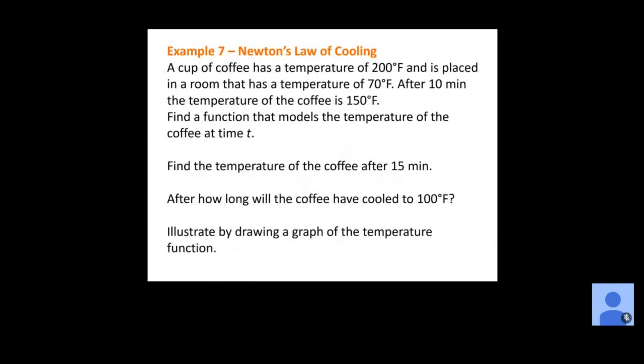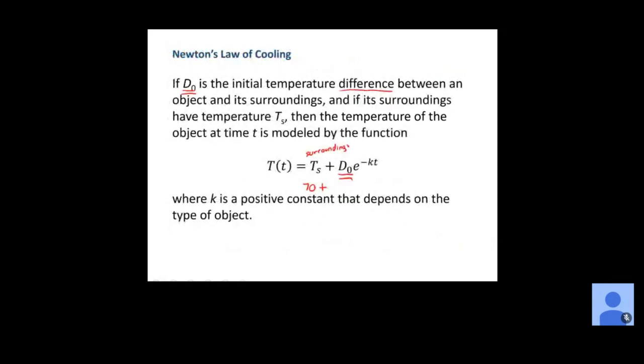Now, could we find D sub zero based on the information that's given here? So find the temperature difference. How would we do that? Let me go back and show you what it says. D sub zero is the initial temperature difference between an object and its surroundings. So we want to know the difference between the object itself, the coffee, and the surrounding temperature. How would we calculate that here?